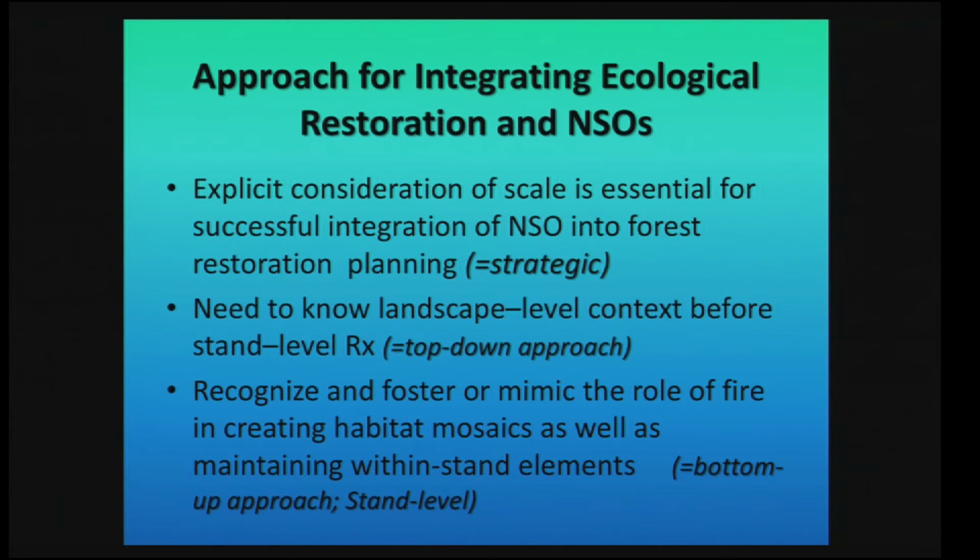So taking the big look, and then when you actually get out on the ground planning your units, you're going to look at recovery action 10, recovery action 32. Is that a dry stand? Is that a moist stand? And develop those more specific, site-specific stand level treatments. And then also to recognize or foster or mimic the role of fire in creating habitat mosaics, as well as maintaining within-stand elements, like at that stand level.